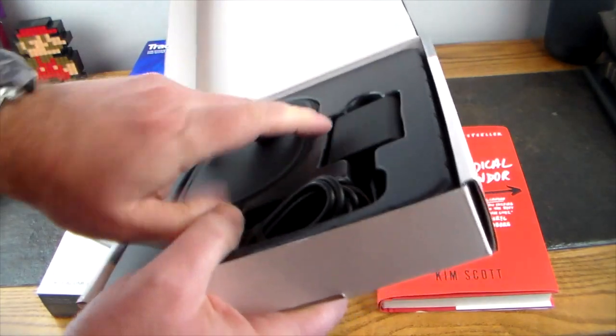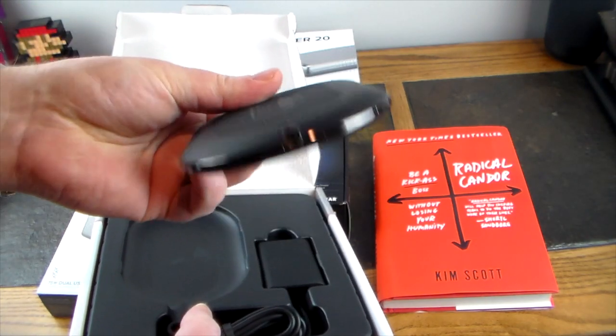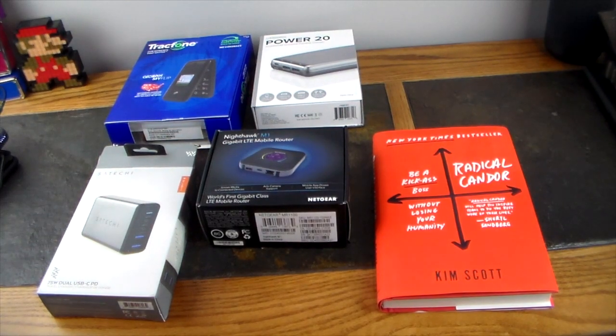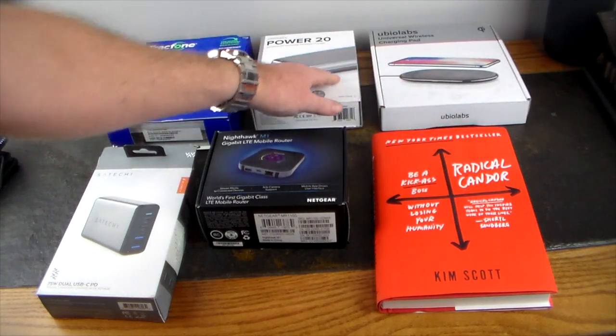And then this is the actual pad right here. Like I said, it does have a little LED indicator that it is actually charging. So pretty cool stuff from Ubio Labs. Probably have these featured in a separate video as I drop the box and rattle the camera to go over and see how quickly they can charge and fun stuff like that.